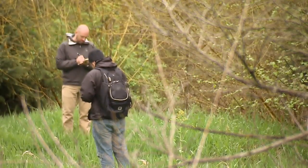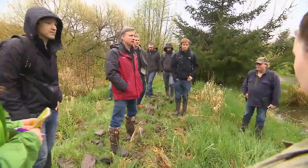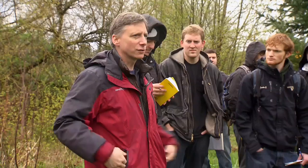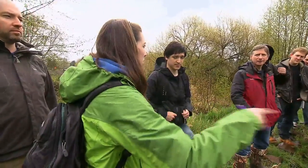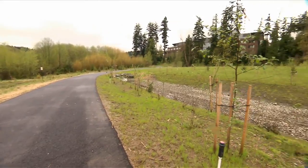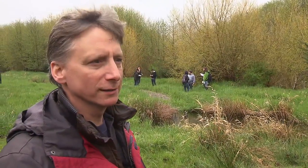Okay, so tell me what you guys see here. What did you observe? It's a chilly, rain-drenched morning for Rob Turner's geomorphology class at UW Bothell. He's teaching his students how to properly assess the effectiveness of the newly restored wetlands on Lower North Creek, right next to campus. So I want them to hone their observational skills and to look at the landscape and see what's going on here, what's not natural.